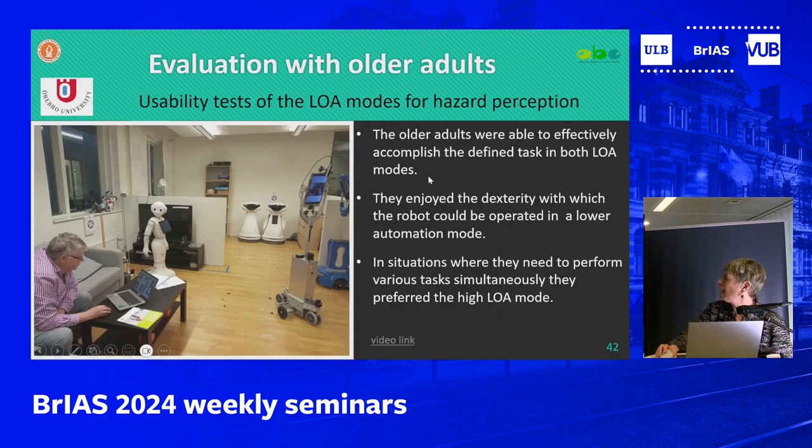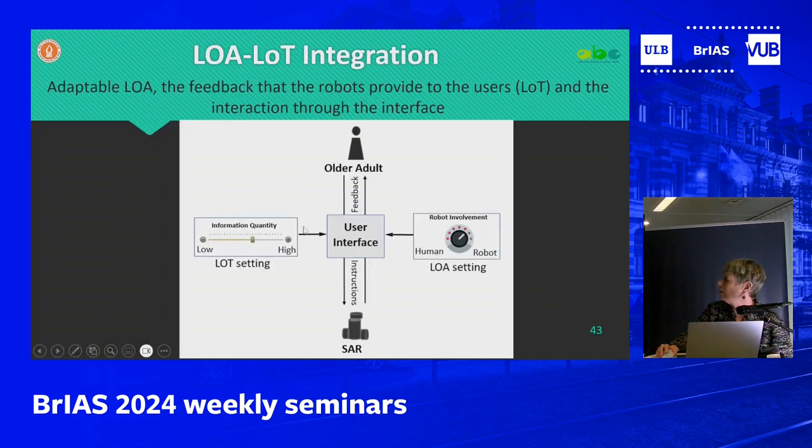Again, with older adults and hazard perception, we had this mobile robot, I'll show it to you later, that is roaming around. So we link the level of automation with the level of transparency. So it has to be linked. You can't differentiate these separately.